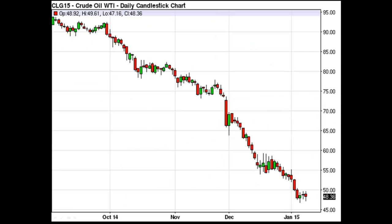On a daily chart of crude oil, we see a trend starting back below 90 here. As price action breaks below 90, what happens? The market continues to drop. We have a few stop-offs at 80 and 75. But look at the long-term trend we're looking at on a daily chart.